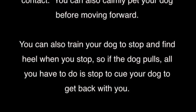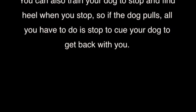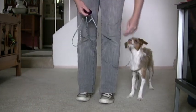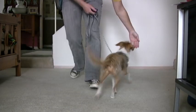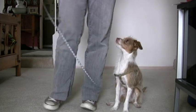You can also train your dog to stop and find heel when you stop, so if the dog pulls, all you have to do is stop to cue your dog to get back with you. Here you can see me practicing after I just got my new rescue puppy, Tug. What I'm doing is teaching him before the walk that when I back up, he should come back with me, and when I stop, he should stop with me.